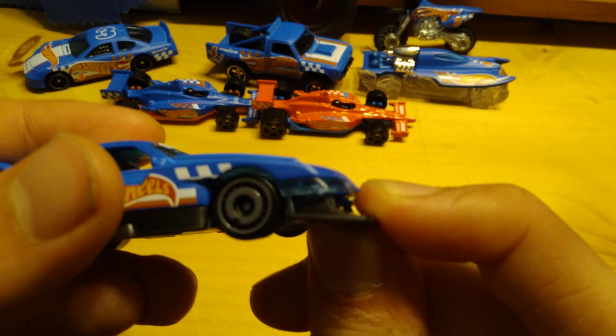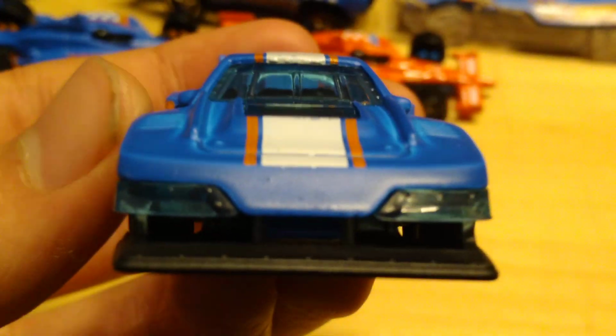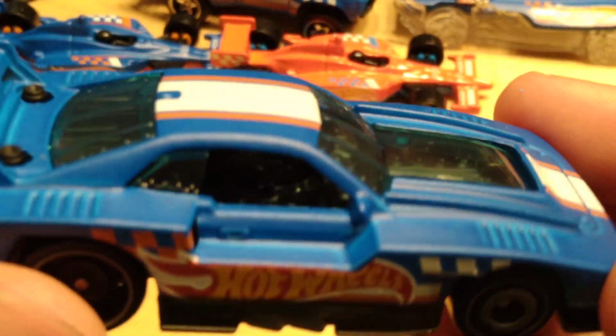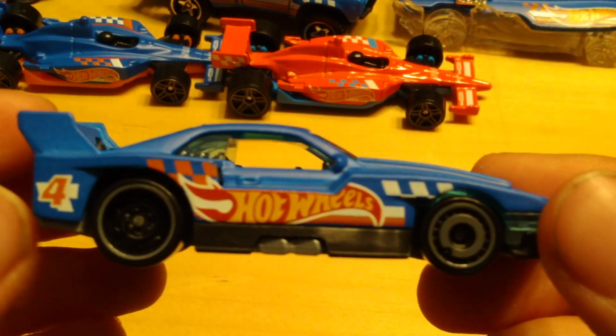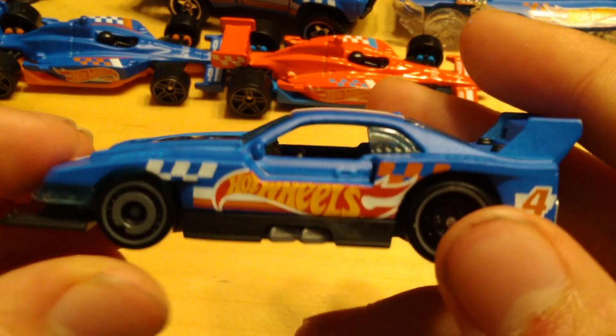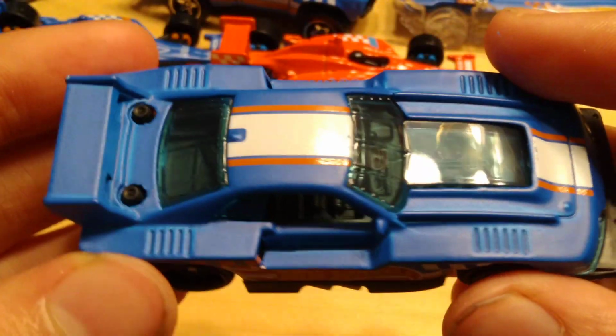Special feature. Aerodynamics. You can see those nice headlights right there. Clear. Wow, clear hood inside there. Very sleek design on this one. Nice, nice, nice, nice. All right.